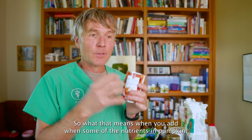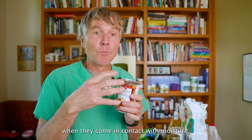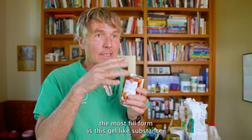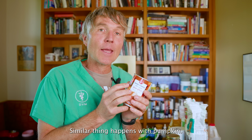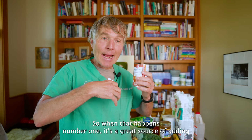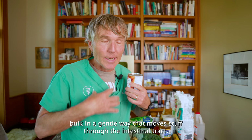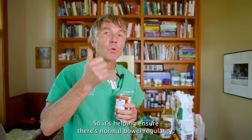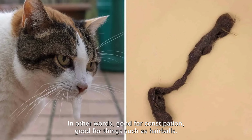So what that means is when some of the nutrients in pumpkin come in contact with moisture, it almost forms this gel-like substance. Think about adding water to flax seeds and they swell up. Similar thing happens with pumpkin. So when that happens, it's a great source of adding bulk in a gentle way as it moves stuff through the intestinal tract. So it's helping ensure there's normal bowel regularity. In other words, good for constipation, good for things such as hairballs.